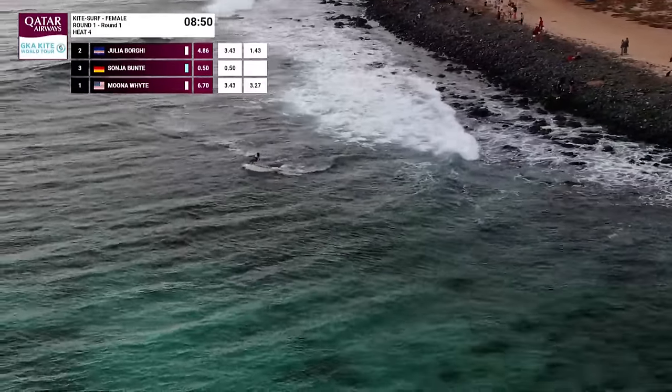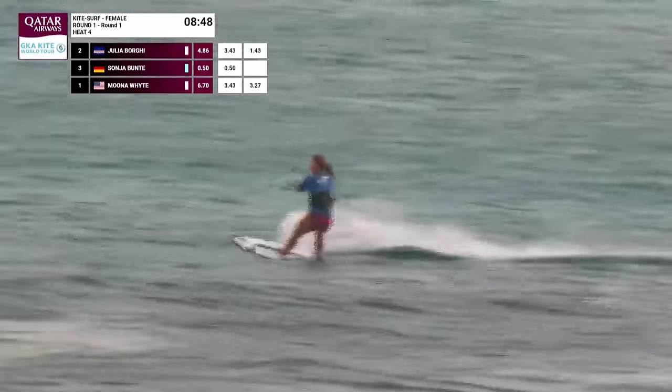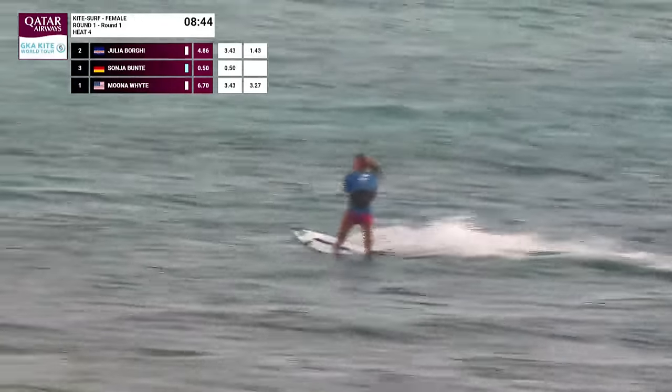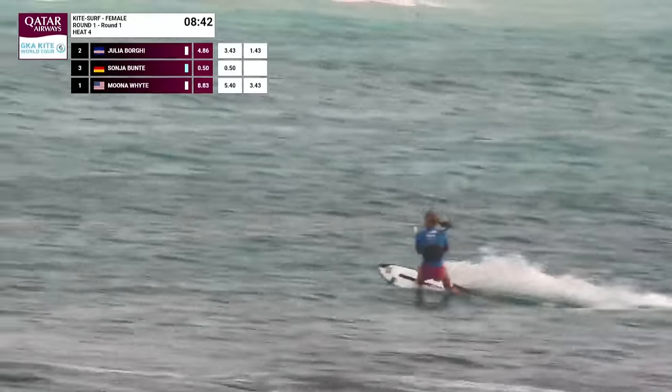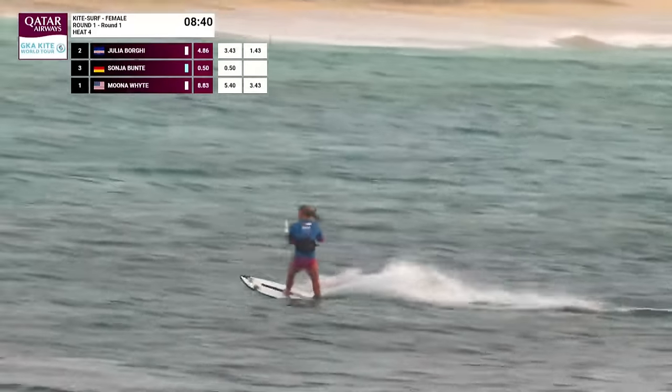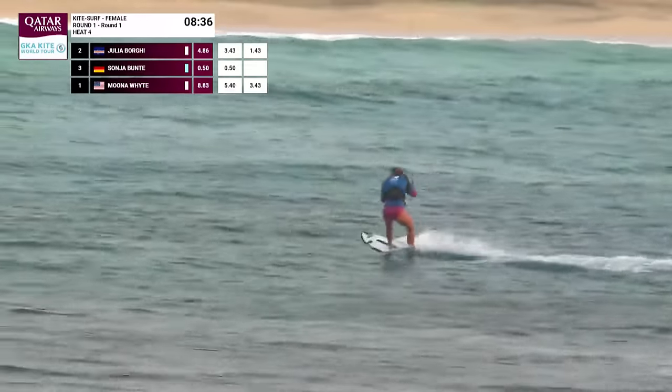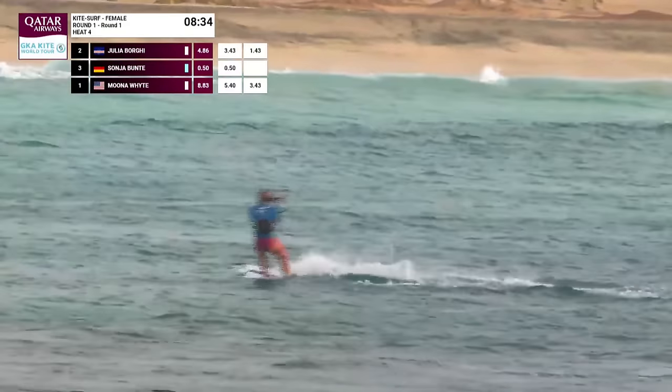And we can hear this. Every time she goes for a wave, you can hear the local speaker going a few notches up on the volume. Yeah, there's definitely a lot of local support on the beach. It's a good thing, man. Kitesurfing here is so good for the locals. Everybody's into it. It's all good.